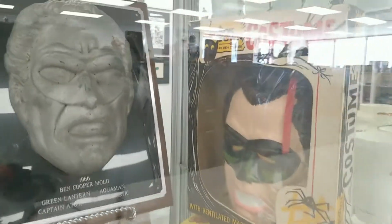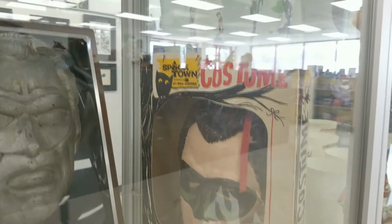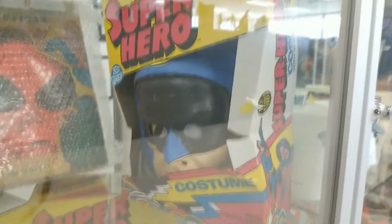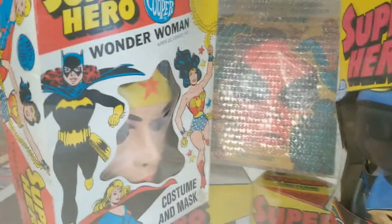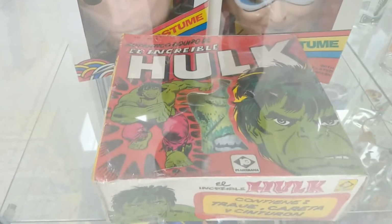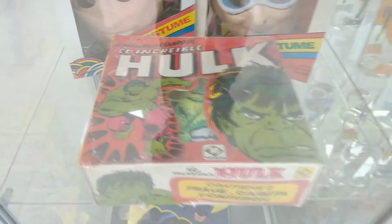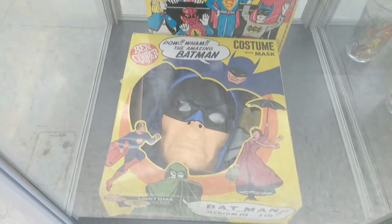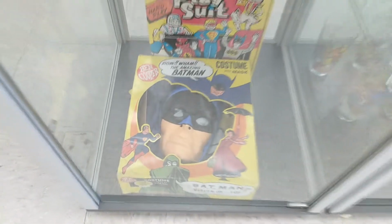The old Halloween costumes. These look like they're probably from the 60s, I would say. Oh no, this one says 1976 on it, so maybe some of these over here are from there. Authentic. Oh, this one was Incredible Hulk and Batman down there. That's awesome.